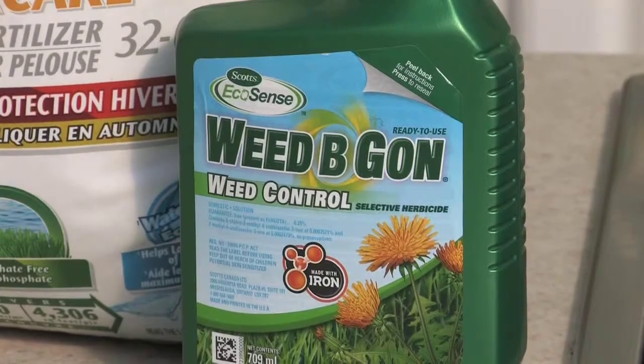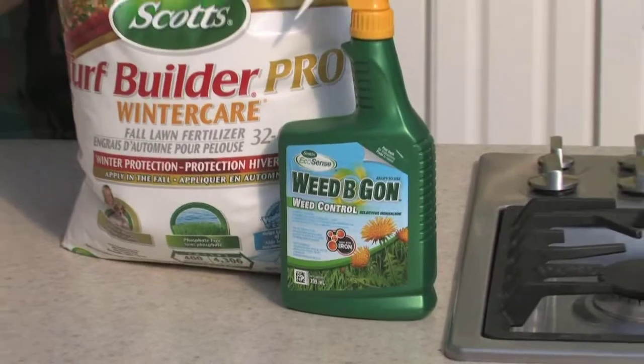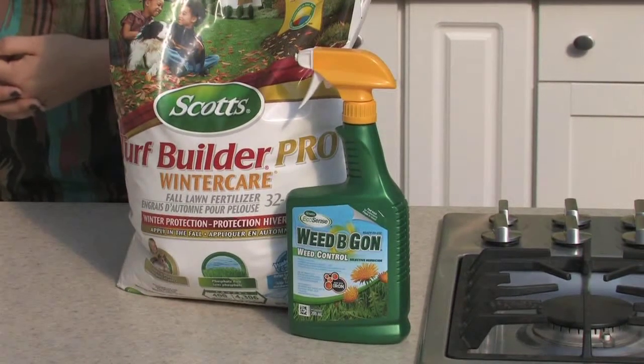So chelated iron actually is the ingredient inside the product. It really gets absorbed in through the leaves on the weed. It destroys the cell structure from within. The leaves quickly turn dark brown to black, and they'll disintegrate, and within 2 or 3 days they should be gone. All right. Weed Be Gone indeed. Pretty simple.